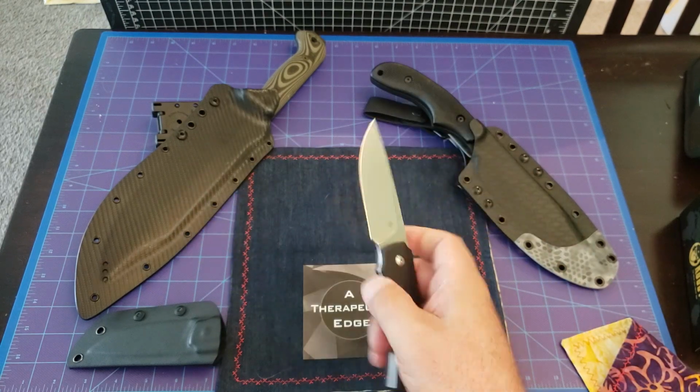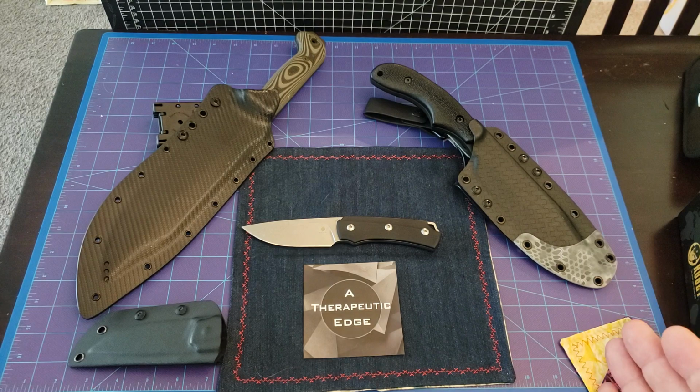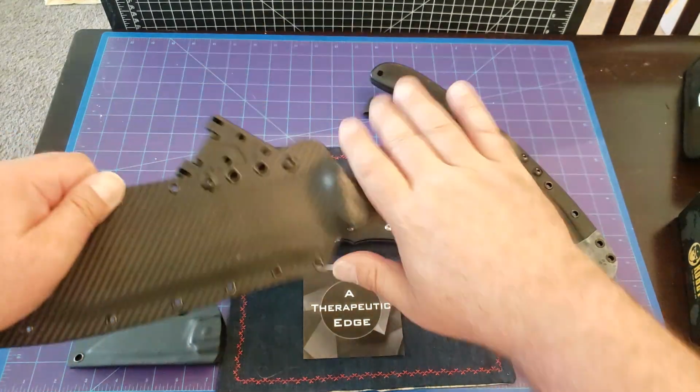This was one of my go-tos for a long time, and then there was sort of an alternating pattern, depending on where I was going.